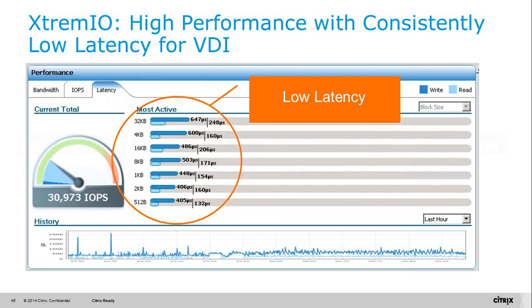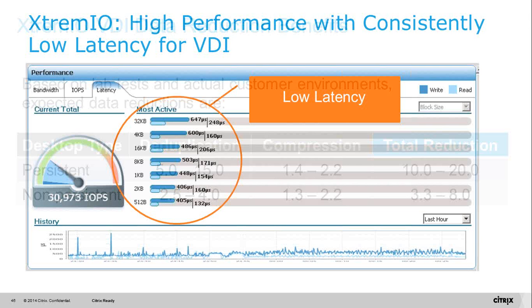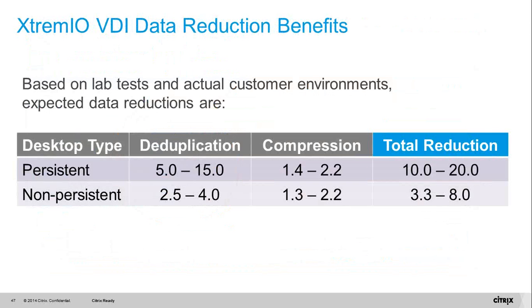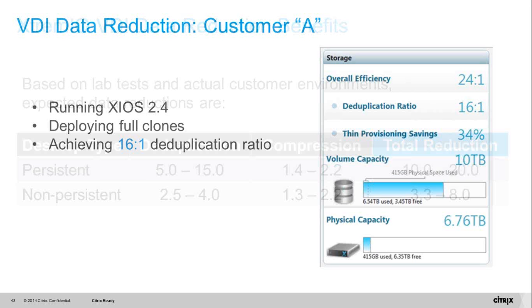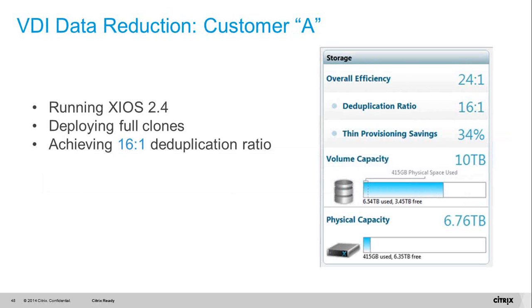How much data reduction XtremIO can achieve is one of the questions I get in all of my interactions. The mileage varies, but here is the usual guidance we give. Greater than 90% of XtremIO VDI customers fall within this guidance. Examples from customers' production VDI environment. Here the customer is achieving 16:1 deduplication benefits. Here the customer is getting nearly 12:1 data reduction between deduplication and compression.